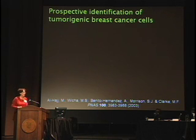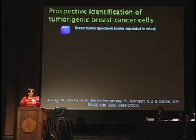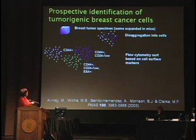So in this case, this is a group at the University of Michigan led by Michael Clarke and Max Wicha. And what they did is they took human breast tumors, a little tumor chunk. They disaggregated that into cells, and then they looked for different compartments. These compartments were identified with cell surface markers that you don't need to really pay attention to, but just leave it to say that we can separate this mixture into different compartments using a technique called flow cytometry.